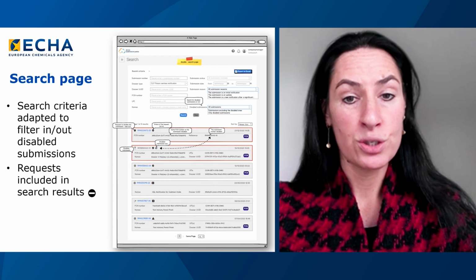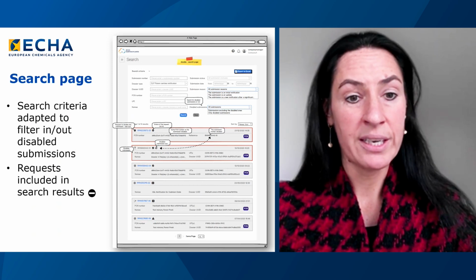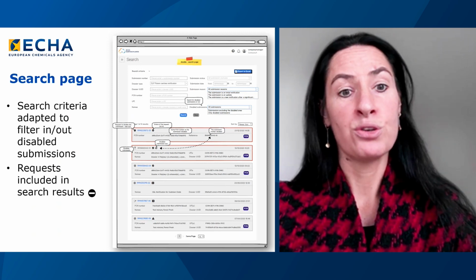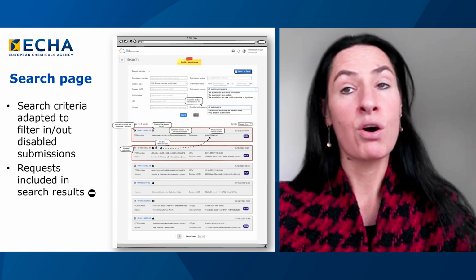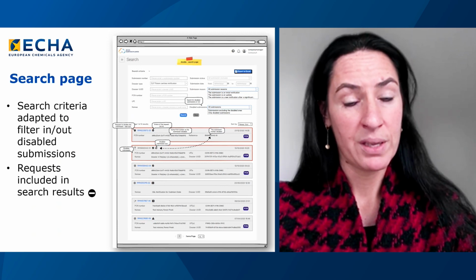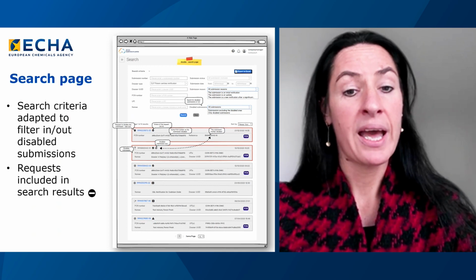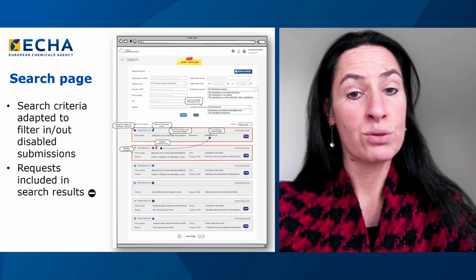Finally, also the search page of the ECHA Submission portal will be adapted so that new search criteria can be included to allow you to filter in or out the disabled submissions. So you will be able to choose whether you want to have the disabled submissions visible in the search results or not. Just bear in mind that in the search results, the requests to disable a submission will be visible as well, but you will still be able to distinguish between the submissions and the requests to disable them by looking at the relevant icon that has been introduced to indicate a request to disable a submission.